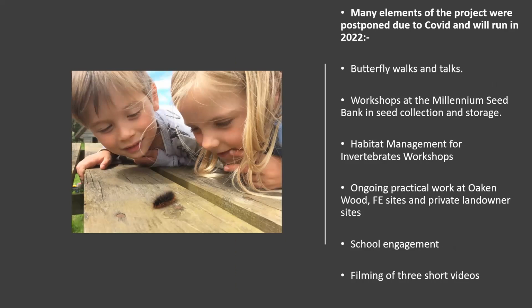Because of COVID last year, we had lots of things we were going to do, which we didn't do. So as part of the funding, we have to put on at least 2 butterfly walks and talks, for the public and other interested individuals. And as part of that, one of the walks and talks needs to be about butterfly recording and transect surveying at a high level as well. So hopefully we'll be putting those together in the next few weeks, ready for spring at the start of the surveying season.